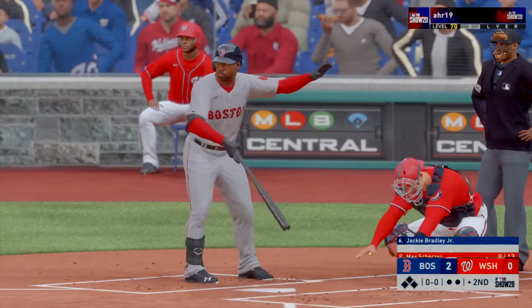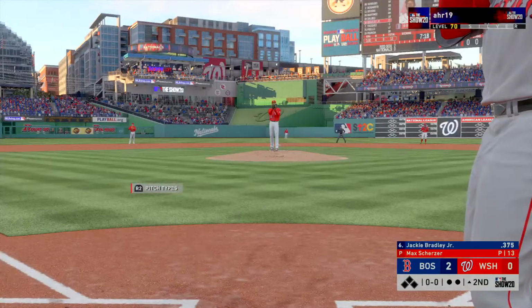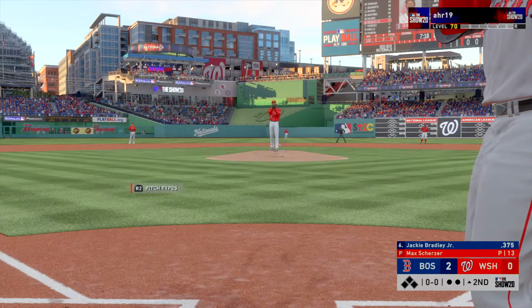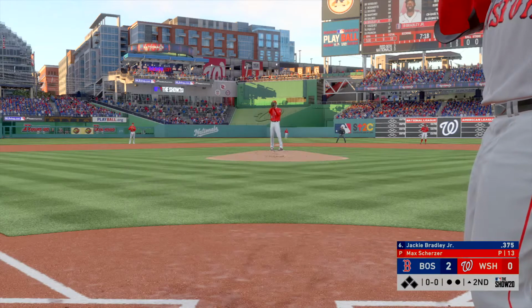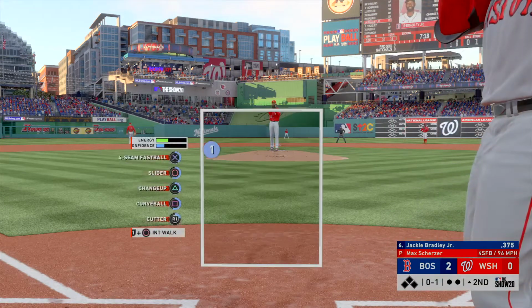All set for the start of the inning, and in to hit next, it'll be the left-handed batter Jackie Bradley Jr. One of the keys to securing a win, they want to keep the pressure on and try to build that lead as much as they can moving into the later innings. And that's on the outside corner for a strike.